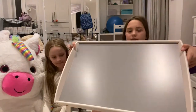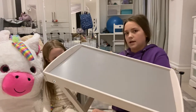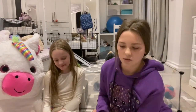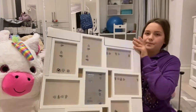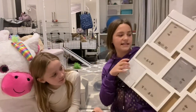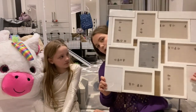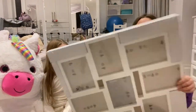It's a pinky wood colour, and grey, and you can just fold it in. So now it's just a tray, but you can also take that down to make it a breakfast table. I thought that was really cool. My friend has a similar one, but in black, and ever since she got it, I've really liked it. Treasured it, if you want to say that.